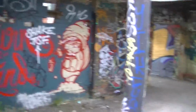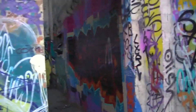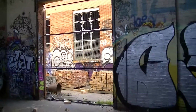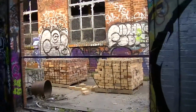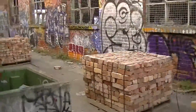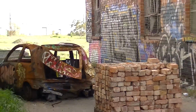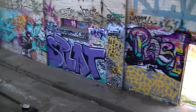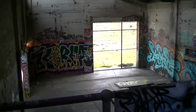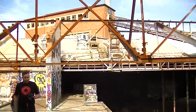Look at that. It's pretty special looking. We've been talking about doing this site for a long time, seeing it as you can see the bricks there. But they're starting to seal this place up, so sooner or later, we won't be able to get in any of it. Look at that. So weird. No idea what this is for. Look at this place.